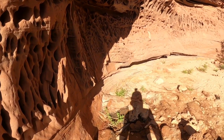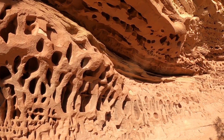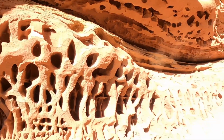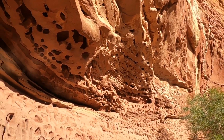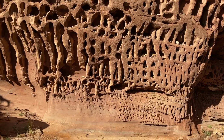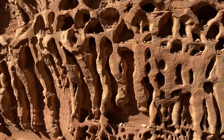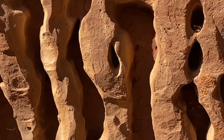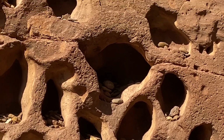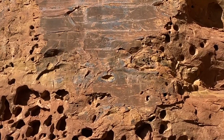All right, bit of a close-up of this honeycomb. Let me use the iPhone to zoom in on these honeycomb. I didn't see this before, but look at the blue coming out of that rock.